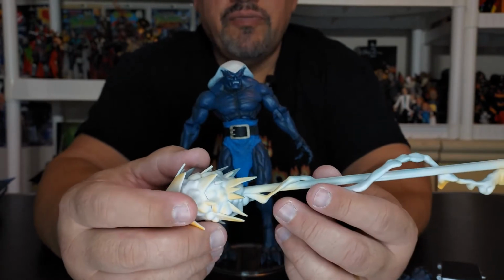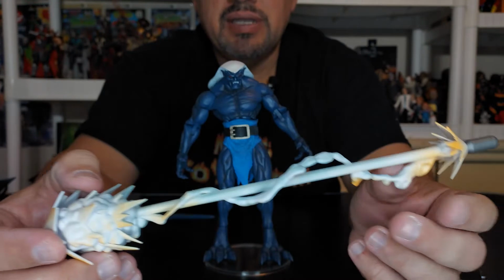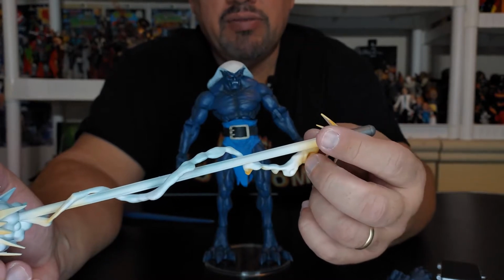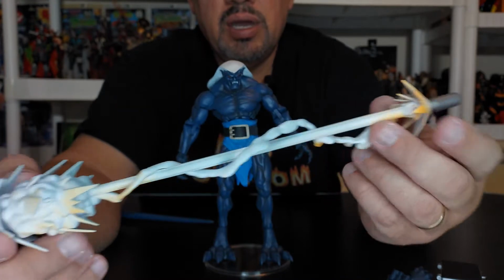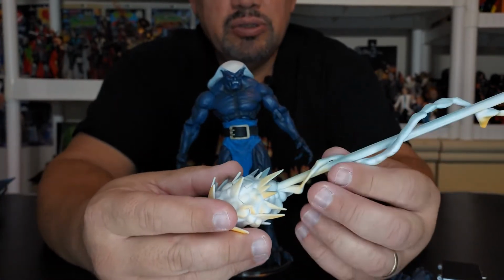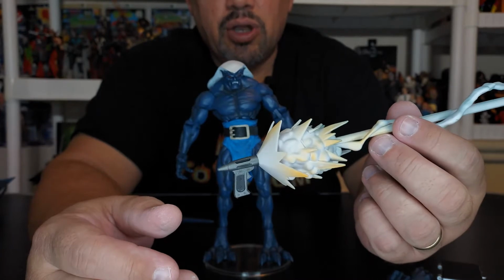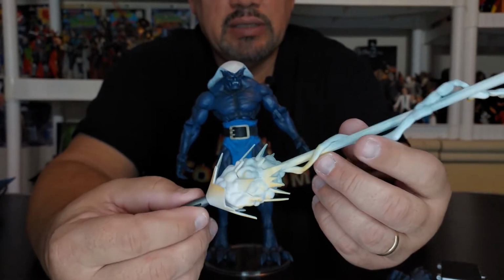And this blast effect is just kind of like that hard, cheap plastic. I'm going to put it out there. This is going to break fairly quick. I mean, really break. It's very pokey, very hard, very thin plastic material. Yeah, this is definitely going to break. So just display it or something. Don't even try to think that you could recreate the Gargoyles and want to go out playing with this thing, because you end up breaking this.